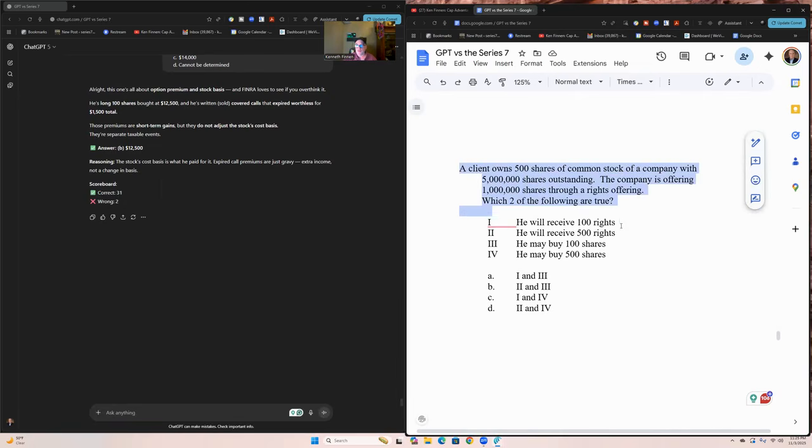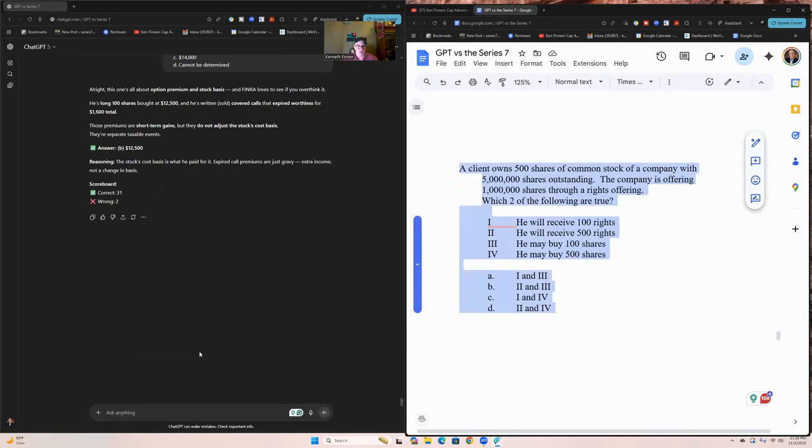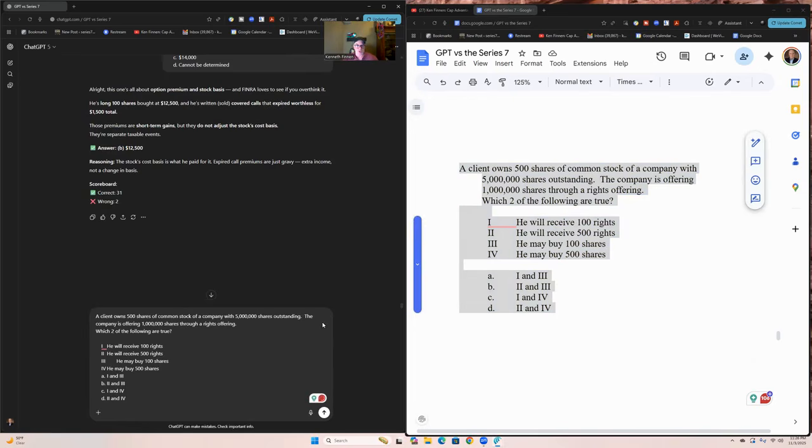Ooh, a client owns 500 shares of common stock of a company with 5,000 shares outstanding. The company is offering 1,000,000 shares through a rights offering. Which 2 of the following are true? He will receive 100 rights. He will receive 500 rights. He may buy 100 shares. He may buy 500 shares. Let's see if we can get off this track of the GPT kicking the shit out of our test.